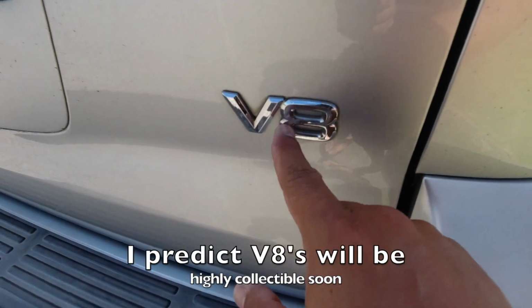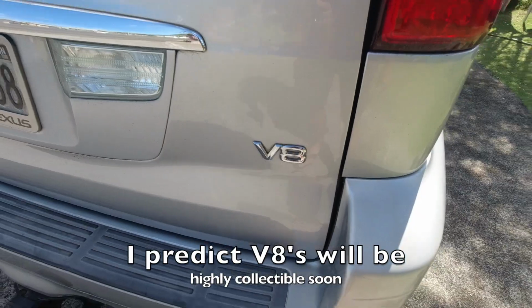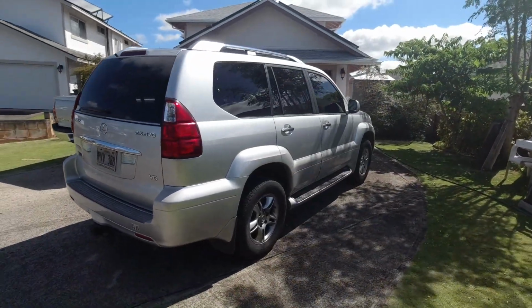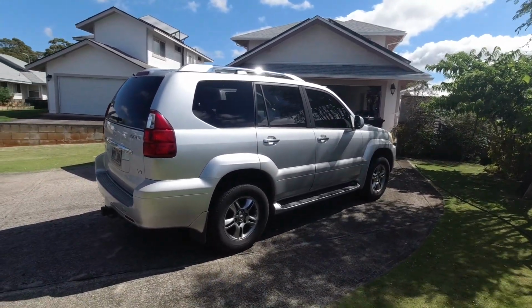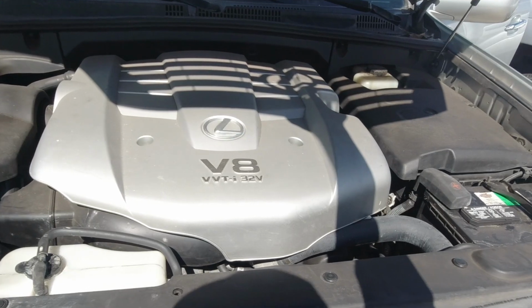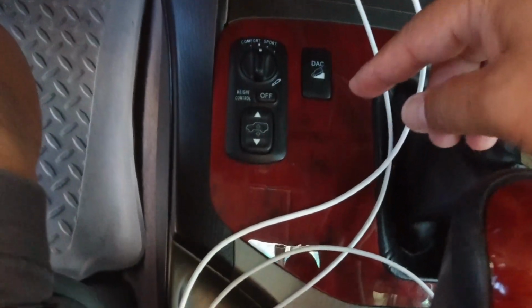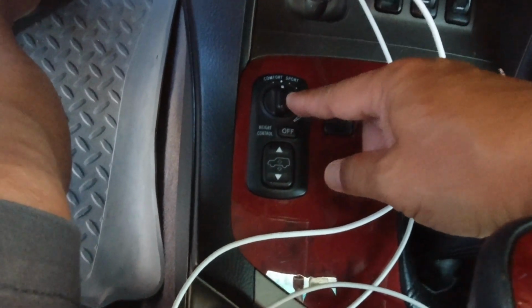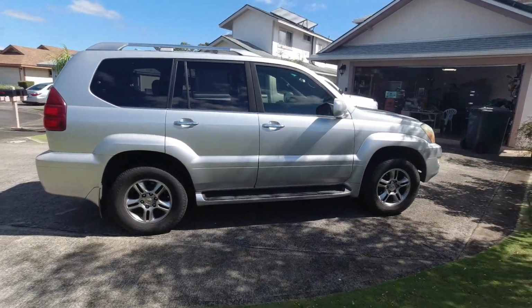But this one has something that is becoming a dinosaur in today's world. It has a V8. So you have an SUV that can seat 8, third row seating. You got a V8 engine that has a whole bunch of torque and horsepower. You got four-wheel drive with adjustable suspension and locking transfer case. And it's old school, man. This is a 2008.